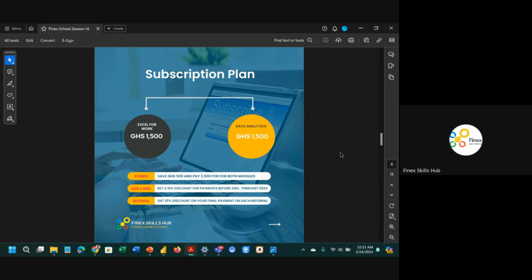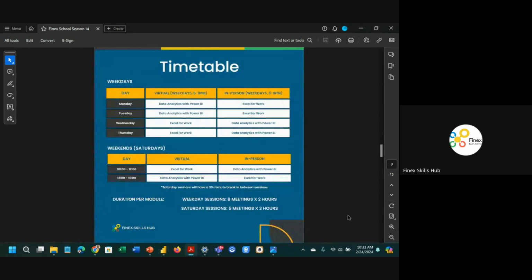Now, the learning is for those who are joining us on Saturdays, we'll be doing 5 sessions or 5 meetings per module. So let me break it down. If you're doing Excel, on Saturdays, you'll be here. So you have 5 sessions. Now, this is the timetable. So you can join us either on weekdays or on Saturdays. So there are essentially 2 tracks. If you choose to join us on Saturdays, then please stick to the Saturdays.